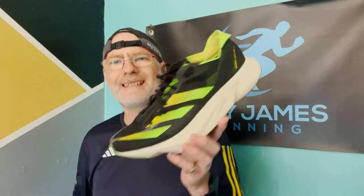This size 11 UK is coming in at 260 grams, which is about 9.1 ounces. The other stat we talk about is the drop, heel to toe, 6.5 millimeters. But if you're like me, you've probably got no idea what that feels like anyway. I think that's totally irrelevant when you talk about drop, unless you are a serious runner at the top end of the game, then obviously it would make a difference. But generally, to you and me, it doesn't make any difference, but it's 6.5 mil.